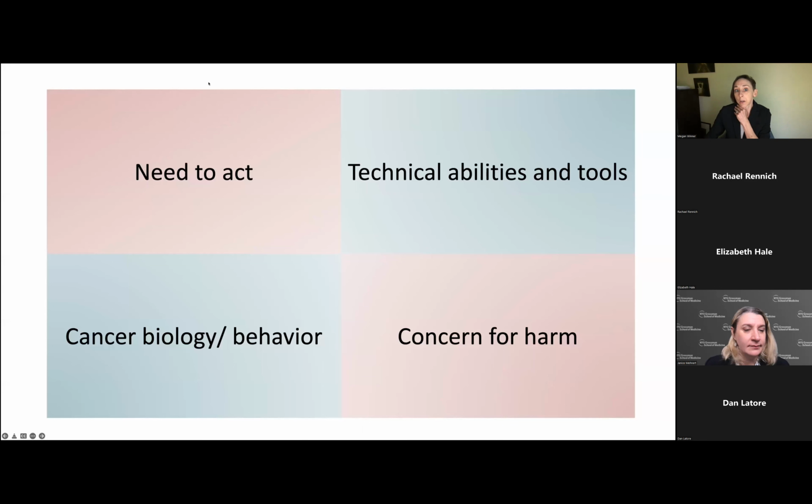I give a talk to the medical oncology fellows every year with the lofty title of Principles of Surgical Oncology. And I start out by telling them that this is what my brain looks like on a daily basis.